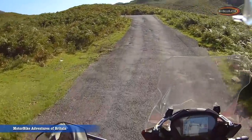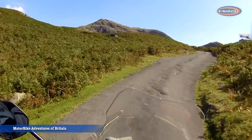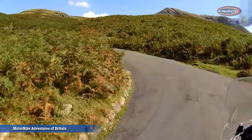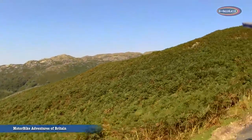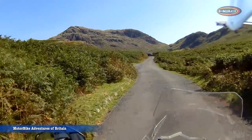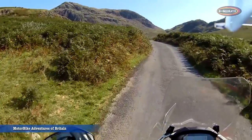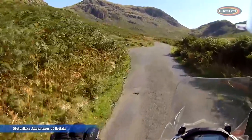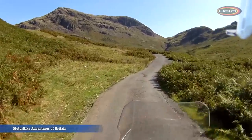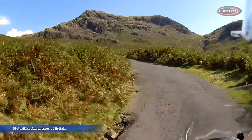A cyclist that comes up here, they're my new heroes. Look at that for a view. Just enjoy it, enjoy the challenge. Now, believe it or not, just over there is Hardknott Fort. And here's a little bit about the fort.